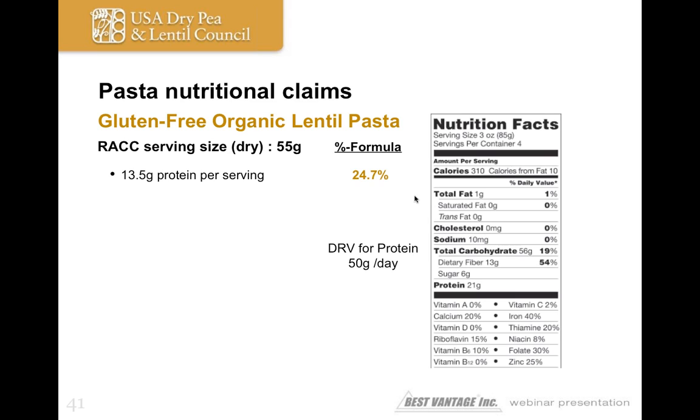How do pulses affect pasta color? This is photos of pasta that have been produced using 10% yellow pea and 10% green pea flour. There will be an effect on the color, but very slight at this level. However, the color can also be a very positive quality if you want to add some innovation.